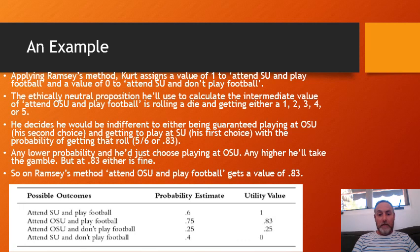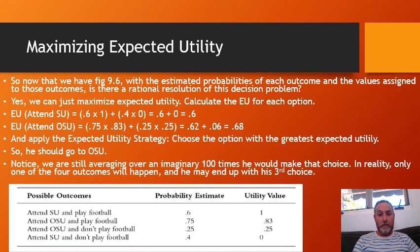And you can run it again, and we end up with 0.25 for the third ranked option. Okay, so now that we have this figure, and we've got the complete matrix, all the possible outcomes, the probability estimates for each, and the utility that we assign to each outcome, we can now calculate expected utility.